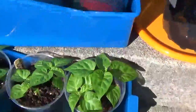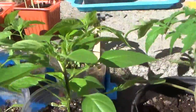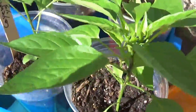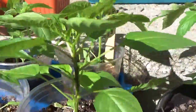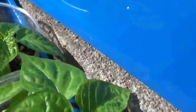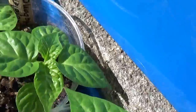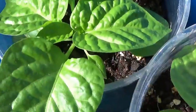This is the other guys, a mixture of the chocolate habaneros. These have different leaves than the chilies and the Anaheims. See, these guys have long pointy leaves, and the stems are growing nice and tall and long. These guys here are stubby. They're not growing as tall, but the leaves are broad and beautiful. Look at this. The plants are not growing tall, but the leaves are unbelievably broad. They're a different kind of pepper.